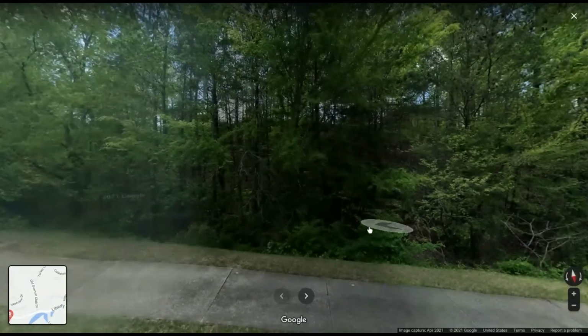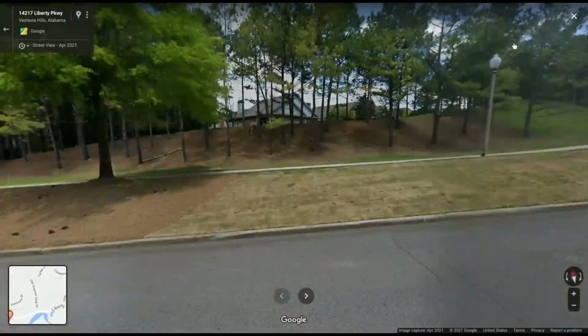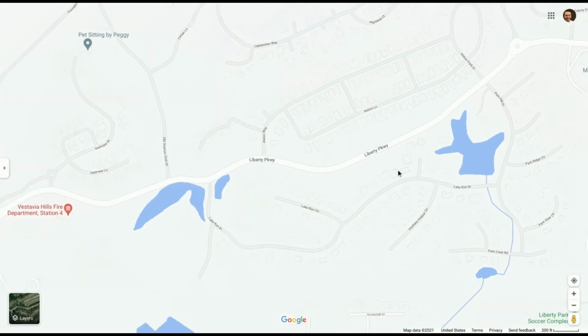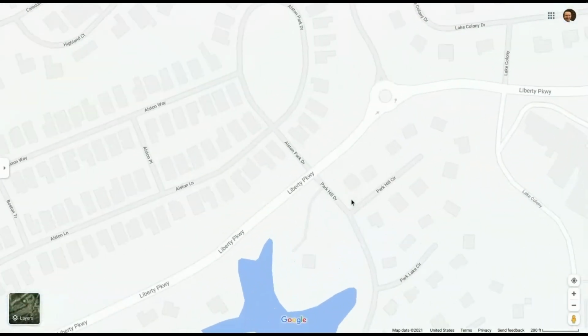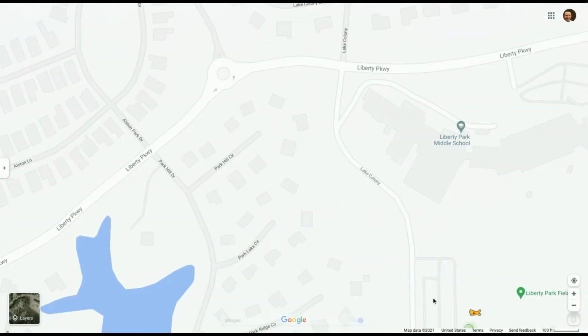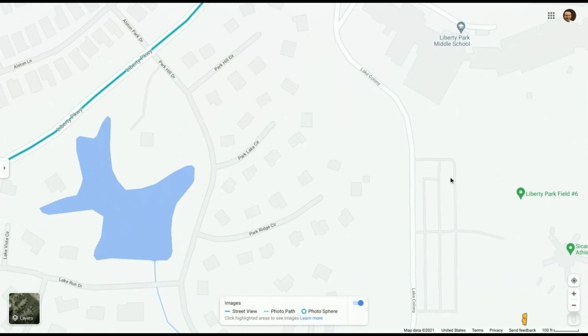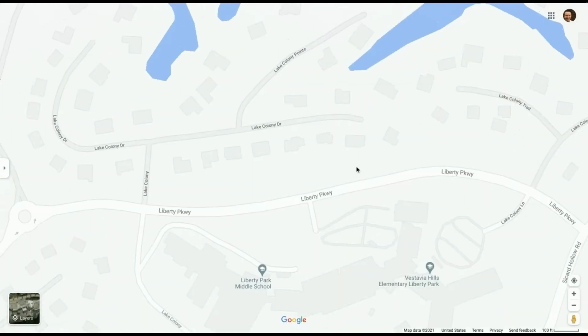You'd think Google would go to these places, but Google did not go. There's some houses up there. Really nice places. Okay, let's back up a little bit. Go this way. The lake over there. There's the middle school. I guess Google did not go anywhere in Liberty Park. I'm blown away. Elementary school right there.